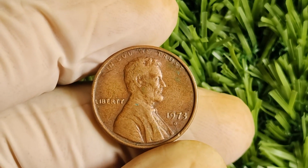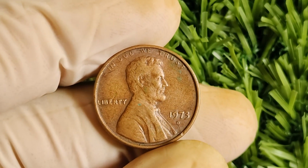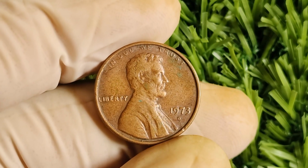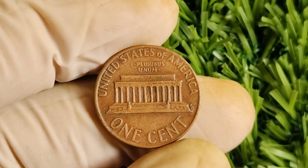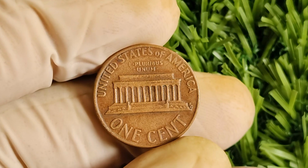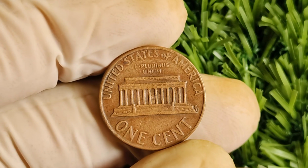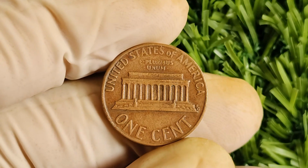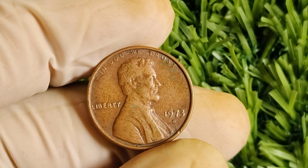Here's where it gets interesting. Most of the 1973 D pennies are your average, run-of-the-mill coins. They're worth exactly what you'd expect, 1 cent. But the ones with those minting errors? They're like the golden tickets of the penny world. One of those rare coins went to auction and sold for an insane $1.8 million. Yes, you heard that right. This penny could change your life if you happen to find one.